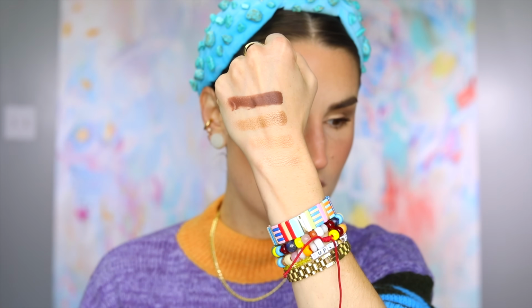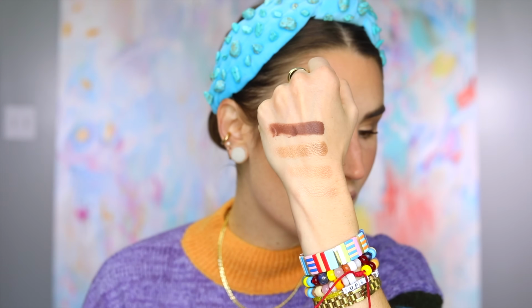Not quite light enough for me to be able to get a really good highlight out of it. I'm still going to need to pull out a highlighter for my inner corner or something. But altogether, this is not a bad situation. It's also just not particularly memorable. If you use that gold on its own, that's great, but together they don't really make a very complete thought to me.